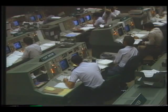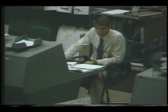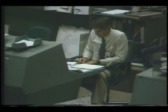Well, we appreciate all the good work at Houston and KSC to make these three satellites ready for deploy. Roger, I'm sure everybody that had a hand in it enjoys the success that you've seen and enjoys hearing your reports that everything went well.